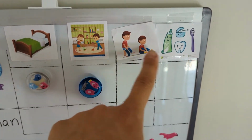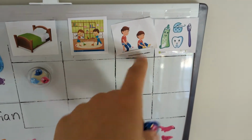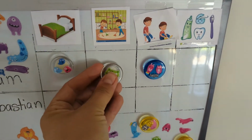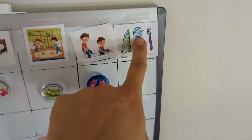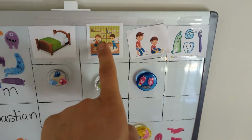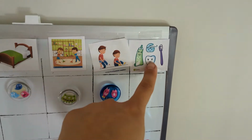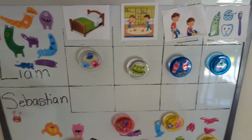Then it's get dressed. And they don't have to do this in order. It's just whatever they happen to do. So they get dressed in the morning, they put a magnet here, then say they tidy their room, they do that, and then they have to brush and floss their teeth and make them happy, just like that tooth, which I thought was a really cute one. And they all picked these pictures too. I really got them involved in it. So then once they make their teeth happy, then they get a magnet.